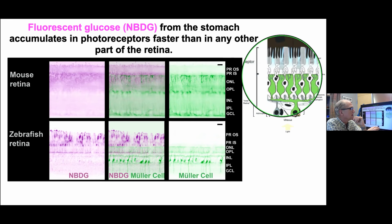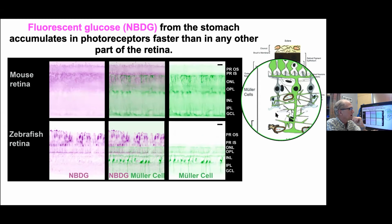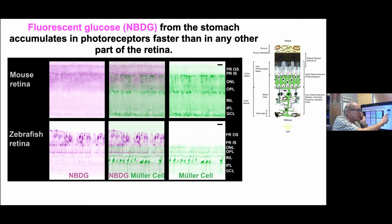And then these green cells here, I highlighted them in green. Those are the glial cells. And they go all the way from where the photoreceptors are down to the inner retina. In the inner retina, there are lots of neurons that process the signals from the photoreceptor cells: bipolar cells, amacrine cells, horizontal cells, and then ganglion cells send the signals to the brain. So that's the overview of the retina.